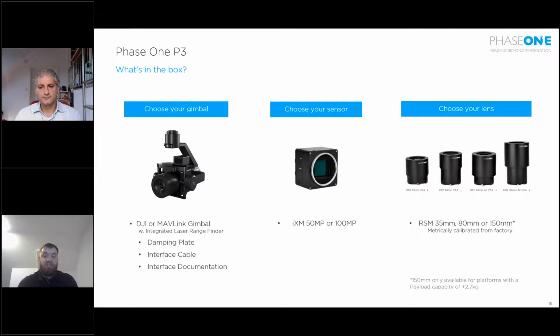When it comes to the sensor, you can choose between the IXM50 or IXM100 sensor. And of course, with the lenses, you have a very wide range of choices. So you can choose between 35, 80, and 150 millimeter lenses. And in this way, you can basically choose the right lens for your application, depending on whether this is mapping or inspection.